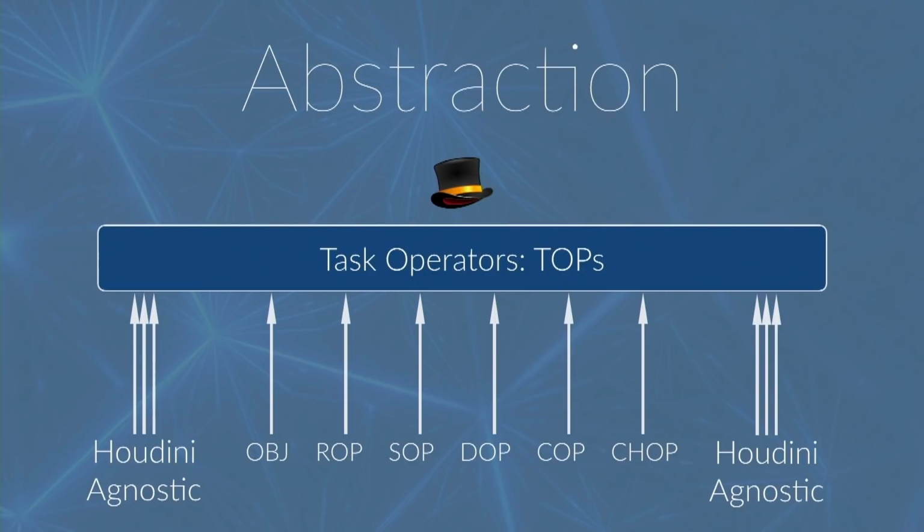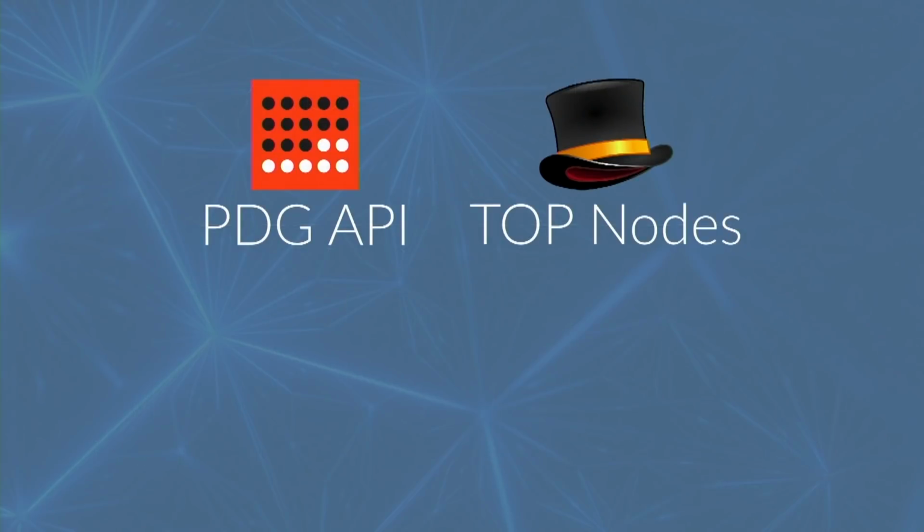And what TOPs are basically wrappers around PDG. PDG is an API, and TOPs are the nodes that you're very familiar with as Houdini users. So that means that together, PDG and TOP nodes represent a visual task management system with finely grained dependencies and very strong efficiencies built in. And that's quite the mouthful, okay?